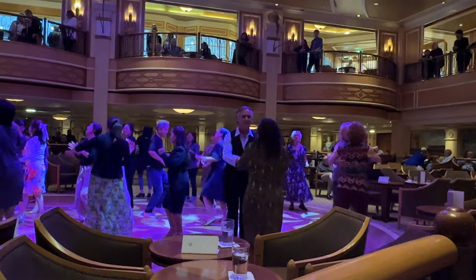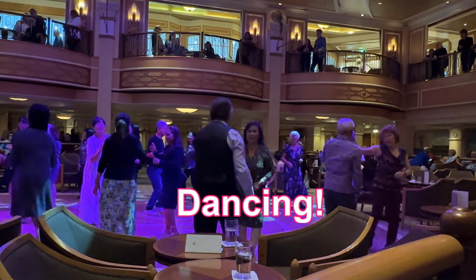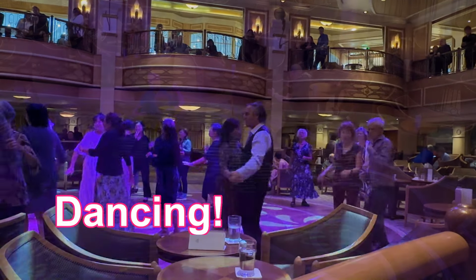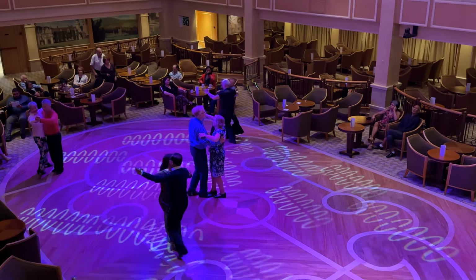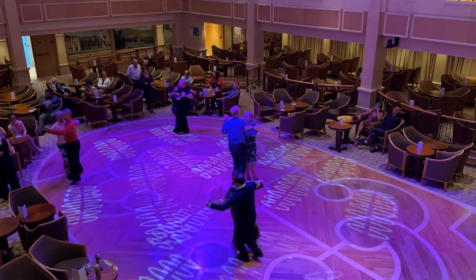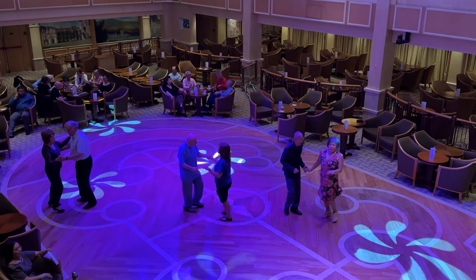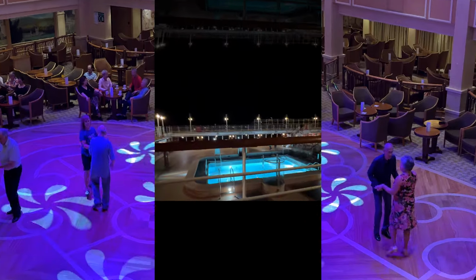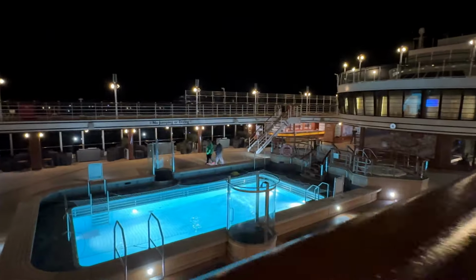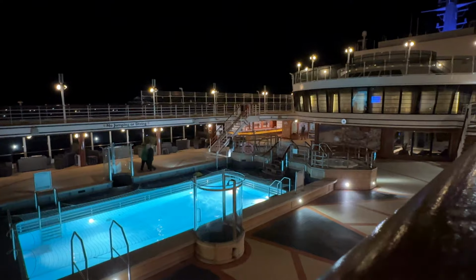I spent all 3 of my evenings watching Dancing in the Queen's Room. If you're not familiar with Cunard, ballroom dancing is a big thing on these ships. Recorded ballroom music is available during the day, and many people utilize it and dance. And in the evening, there's always live music to dance to, and it is a very popular event. There was a casino on board I didn't visit, but it looked like a nice casino.